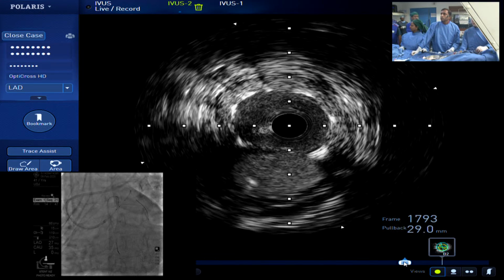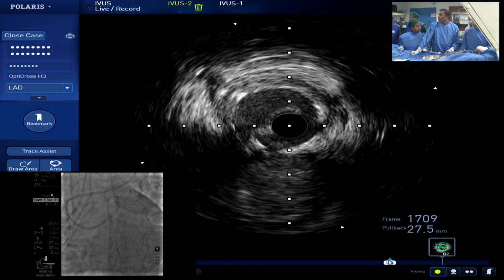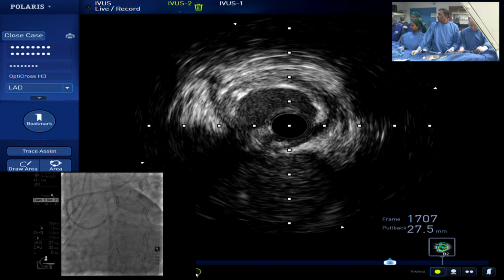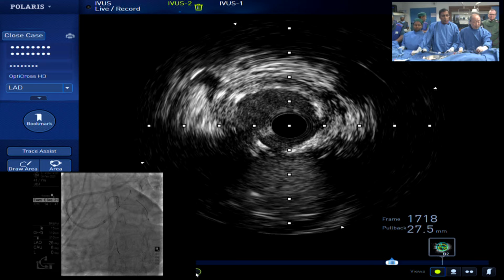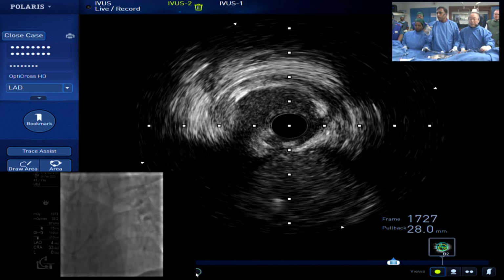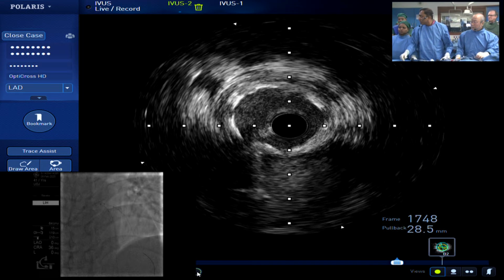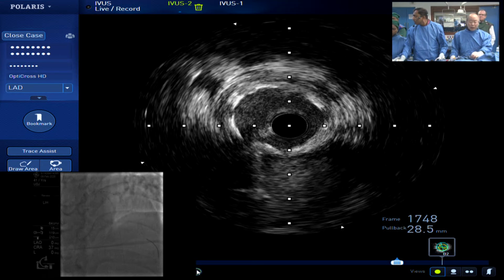Can you see the stent boost images? No, we can't see. Another view? You can see in the cranial view? Cranial view? Okay. Any other view? This is the best view? This is perfect. Is okay? Stent. Okay.